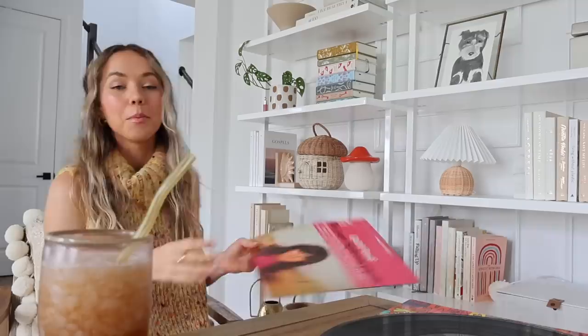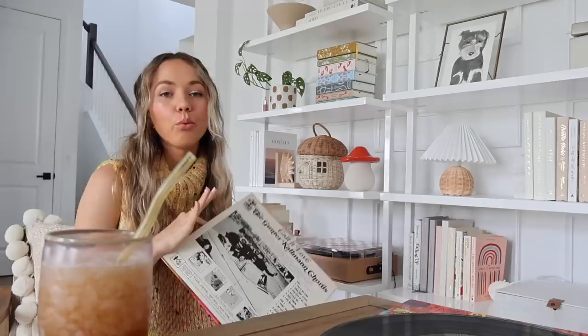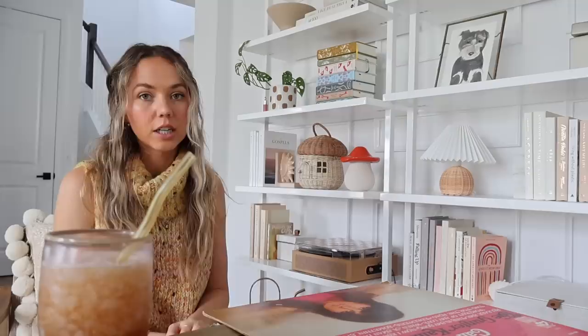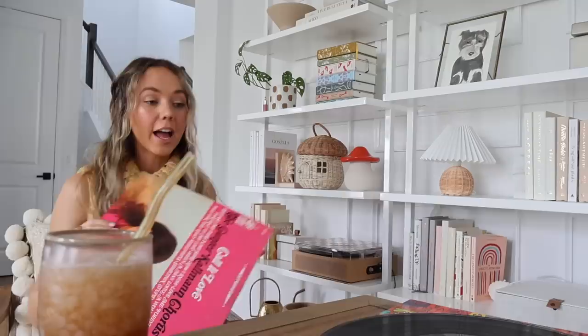I popped into my favorite antique mall, and they have a whole room in the back filled to the brim with records, so it's a great place to source some. And I was specifically hoping to find Beach Boys or Billie Holiday, but I didn't have a whole lot of time to sort through everything, so I just quickly browsed. I didn't find either of those, but I did find these two fun ones, and this one is my favorite of the two.